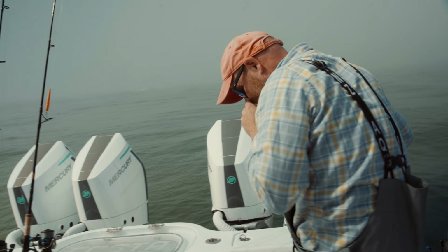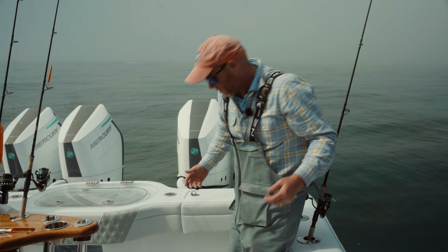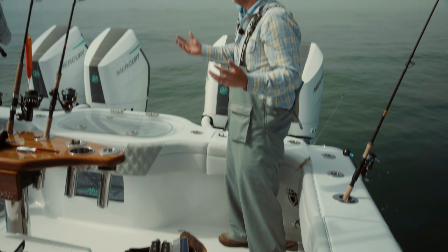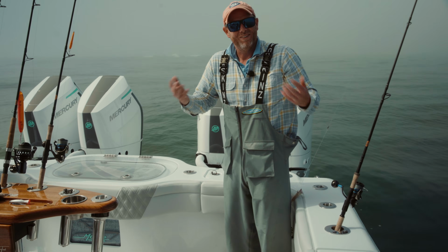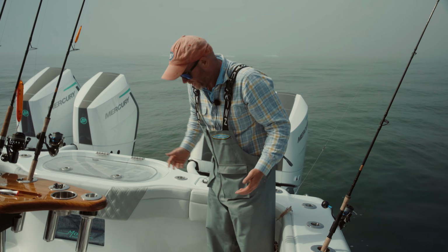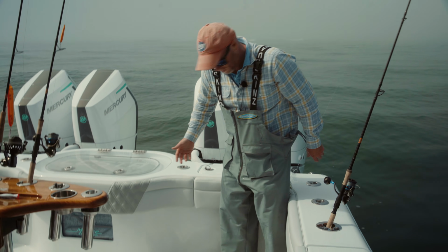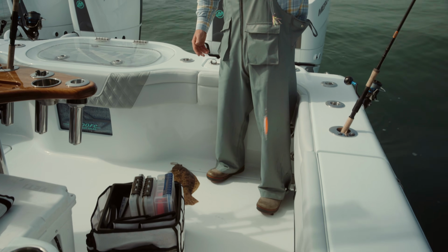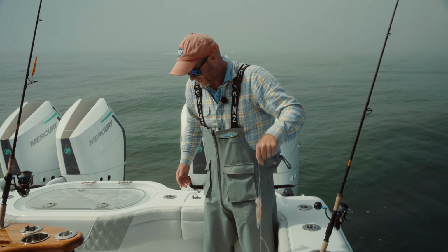All right, how big is he? I got my tape. That was nice. Slack tide, folks, making lemonade with lemons. Fog changed their plans. We got to Nantucket. Tide ain't happening, so we're just drifting deeper water. Caught this fluke that had just eaten a squid, and I've never caught bait on a bait rig before. That's kind of new, kind of cool.